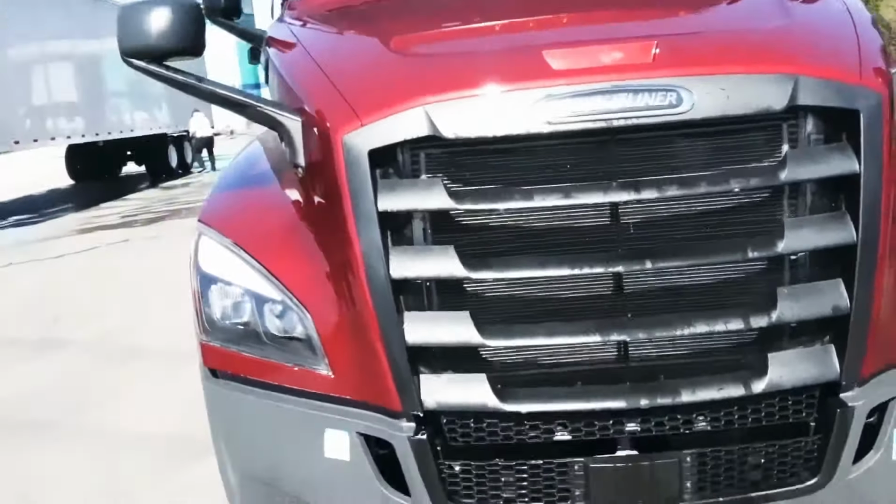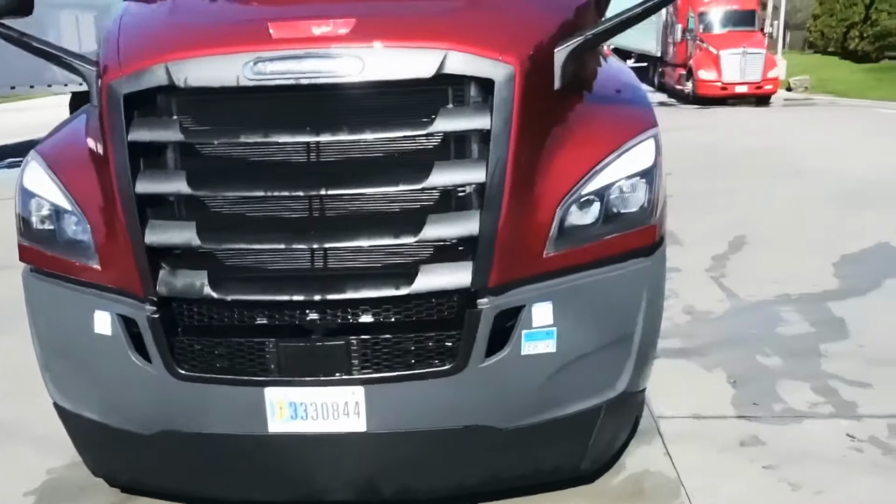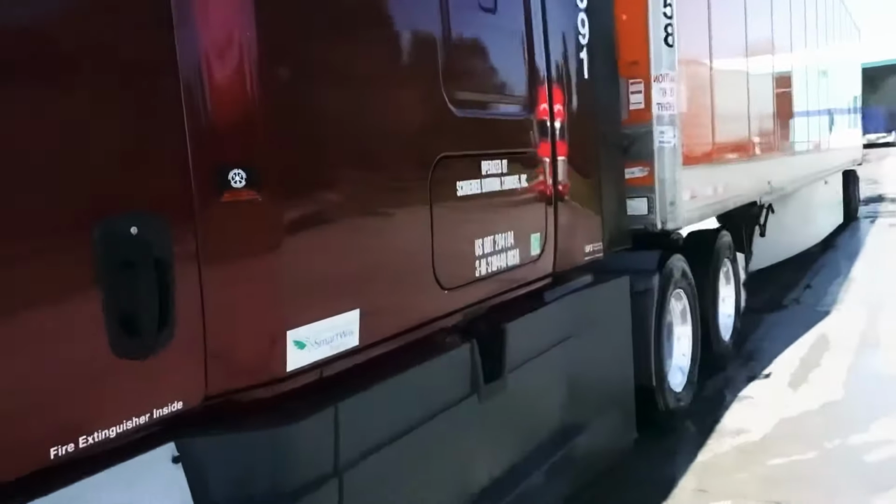But other than that though, the whole truck, everything looked good, everything clean, got our chrome shining. Head to the OC and let Kiara dry the thing off, and we're gonna start our reset. Let's go.